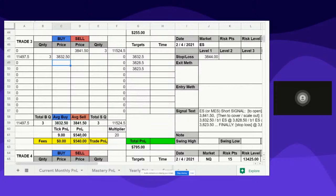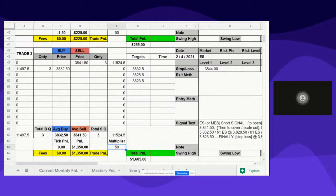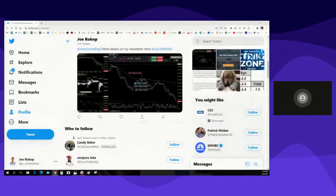It would have been a profit of $540. Oh, you know what? And this multiplier is, sorry, it would have been $1,350. Okay, so the value on that would have changed, and that would have been a nice big win there. So we do have to go back and update these ticker values, I believe. Okay, there we go. So that needed to be updated. Okay, so 220 and 375.